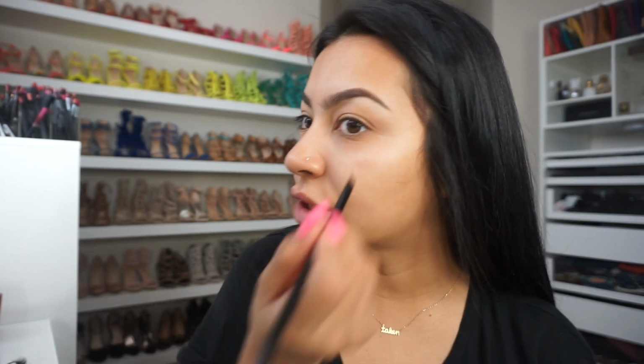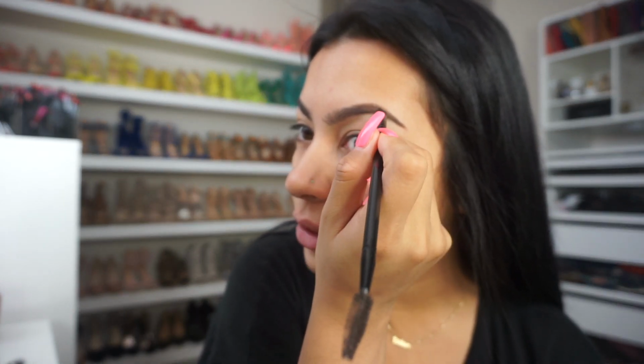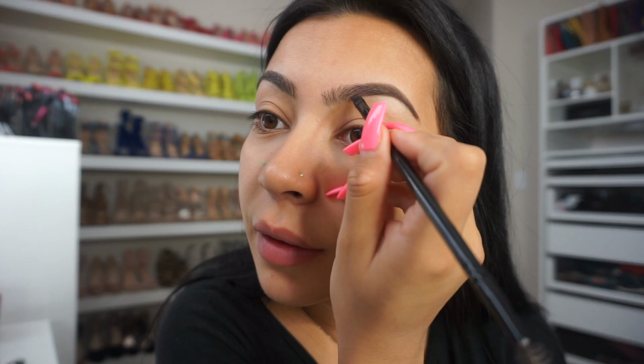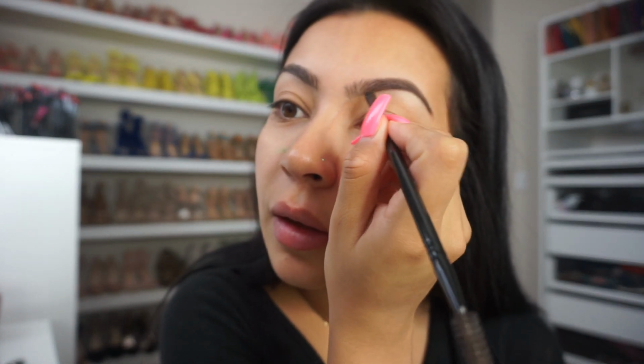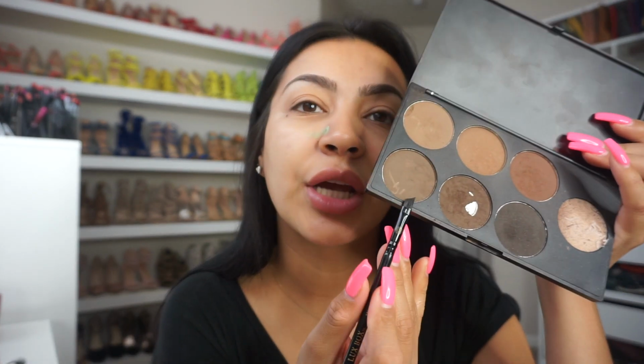And we're not going to add too much because we do want to keep the brows looking very natural. So we'll only apply a little bit of product. And then once I start getting more towards the middle, closer to my nose, I'm gonna change to this color here.